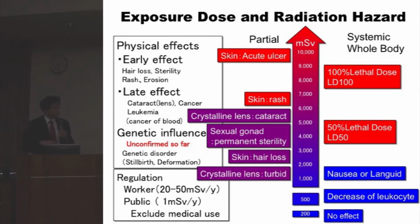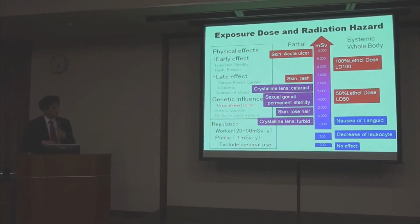Then the regulation for workers is now 20 or 5 millisievert per year. But at the Fukushima accident, this level was raised up to 250 millisievert. For the public, it is 1 millisievert per year. It's very, very low. Normally we are exposed to about 1 millisievert per year from nature. This regulation is the same as the natural exposure, but excludes medical use.